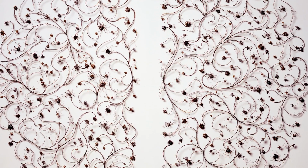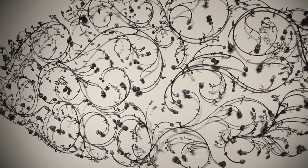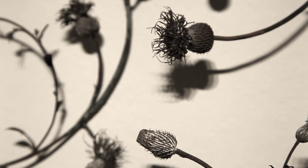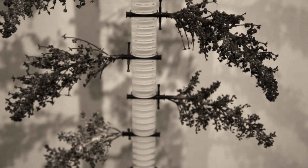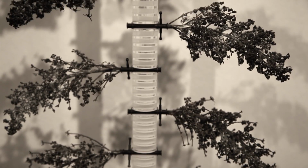I'm very interested in not only plants, but the intersection of where nature and culture make their dividing line and have boundaries that are crossed and recrossed over time. And in many ways, they're at odds with each other, but also in synthesis.